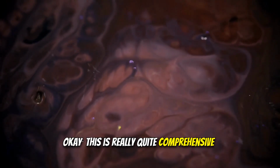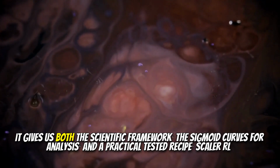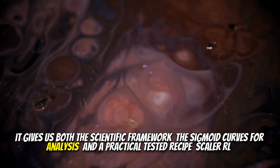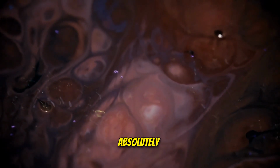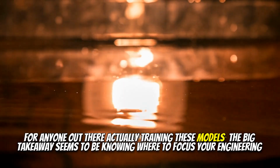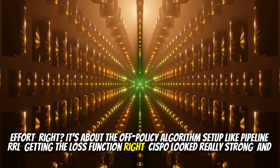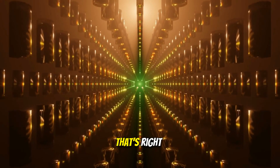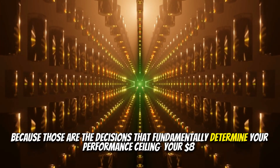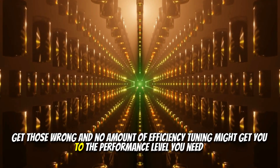Okay, this is really quite comprehensive. It feels like a foundational piece of work for RL in the LLM era. It gives us both the scientific framework, the sigmoid curves for analysis, and a practical, tested recipe, ScaleRL. That seems very robust. Absolutely. For anyone out there actually training these models, the big takeaway seems to be knowing where to focus your engineering effort, right? It's about the off-policy algorithm setup like PipelineRL, getting the loss function right, CISPO looked really strong, and nailing down numerical stability with things like FP32 precision. That's right. Because those are the decisions that fundamentally determine your performance ceiling, your A. Get those wrong, and no amount of efficiency tuning might get you to the performance level you need.